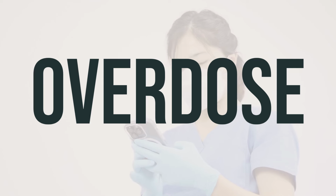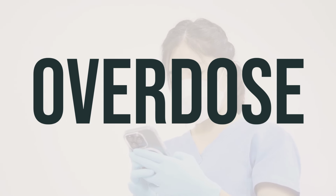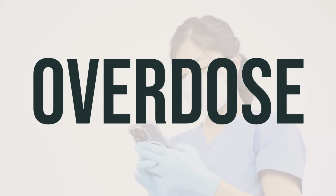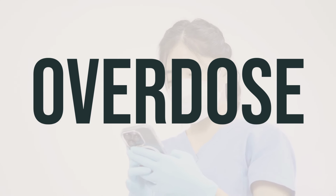If this medication is swallowed, it can be harmful. In case of an overdose with serious symptoms like passing out or trouble breathing, it's important to seek medical help immediately. You can call 911 or a poison control center for assistance. Overdose symptoms may include dizziness, drowsiness, fainting, and flushing.